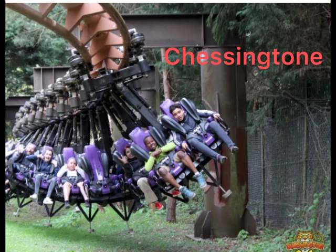It is a great ride at Chessington, but like I said, it's an old ride, and I think one day they should retrack it or repaint it. But I definitely do love the ride.